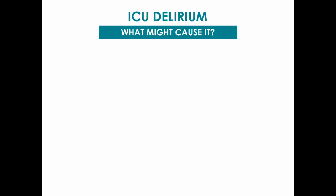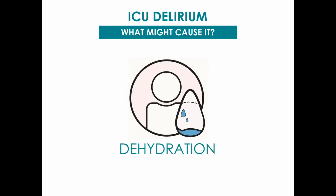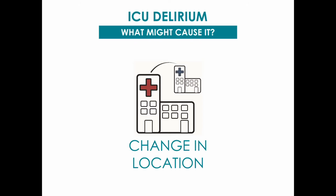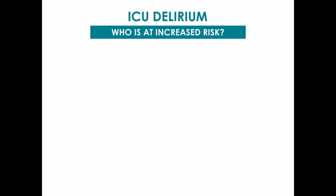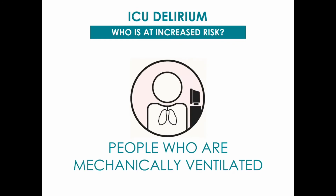It is important to know what may cause delirium. These include stress, dehydration, medical illness, infection, surgery, a change in location, such as admission to a hospital or transfer to another unit, medications. Some medications that help a person's medical condition may also cause delirium. Malnutrition, pain or fever. It is also important to know who is at increased risk for delirium. These include people who are older, people who have dementia, people who are mechanically ventilated, which means they require machines to help them to breathe.